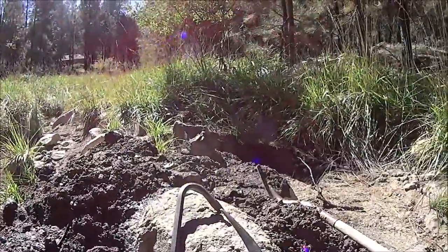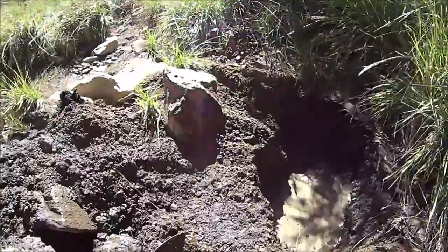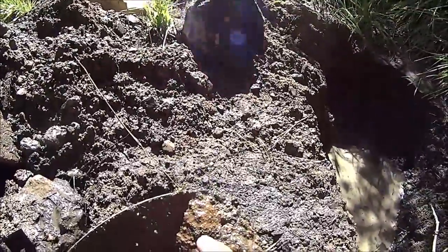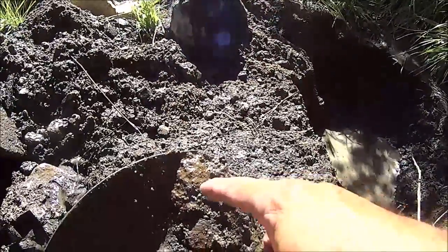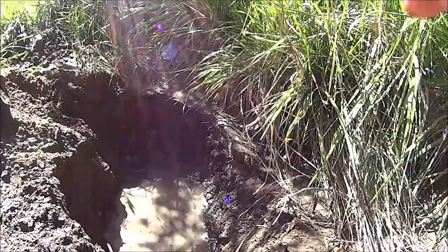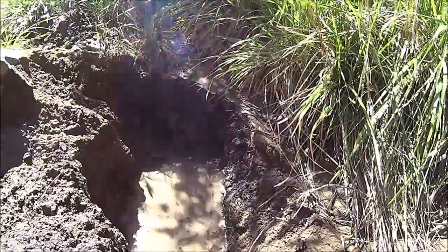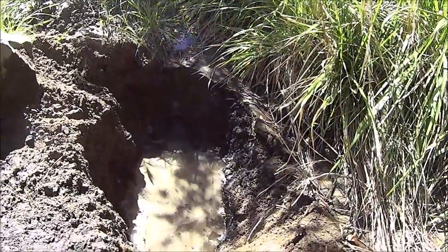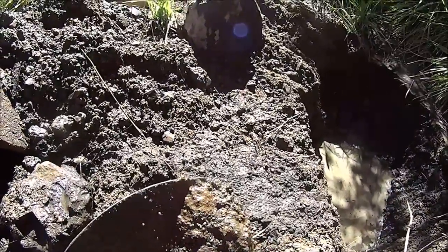But I've been digging through this organic layer, and when I start hitting this kind of off-colored dirt is when I'll start basically skimming that material. In these spots, all along Lynx Creek, I've had multi-gram days when I find the off-colored soil. It's not as off-colored as I like, but that's the beginning of it.